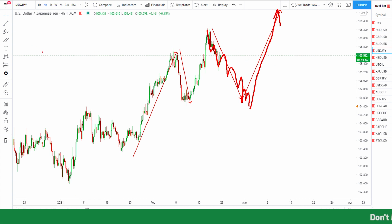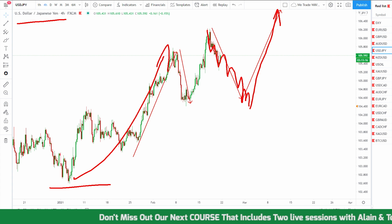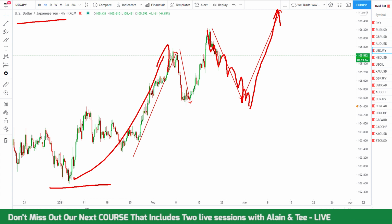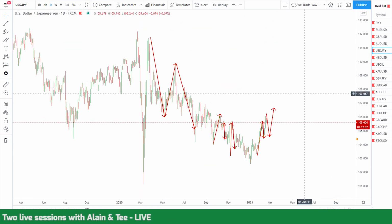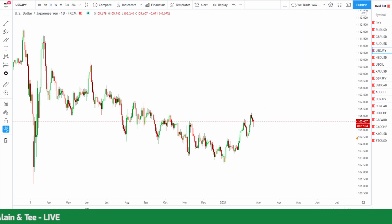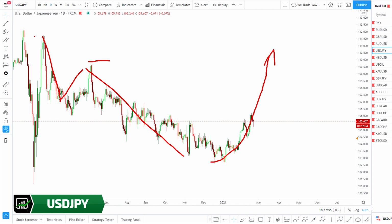All of you remember the bigger picture regarding dollar yen. From here we set up and market went all the way for more than 250 pips. Let me remind you guys about the bigger picture. If I go to the daily chart and I zoom in here, this is the structure that you are waiting for.